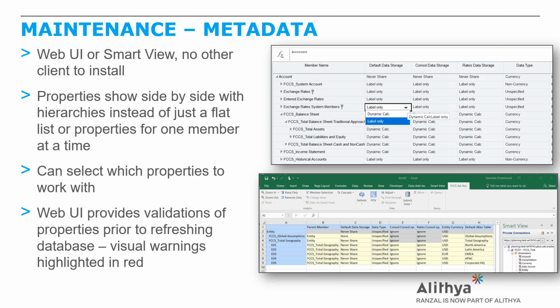In addition to that, you can select only the ones that you would like to see. So if you want to just focus on, let's say, intercompany assignment, you can just pick that attribute and leave the rest out of it. So it really helps you to focus on exactly what you want to update.